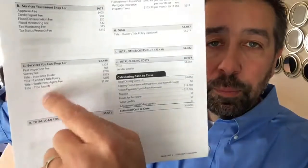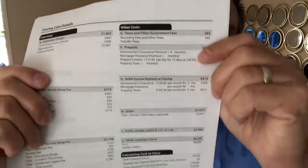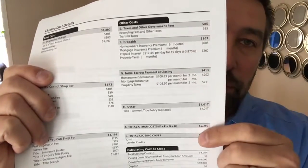Services you can shop for, but most borrowers don't, just because usually the lender gets you a pretty good rate on these, is things like title services. But those are things that you can opt to do with someone else. Or if you're purchasing, a lot of times you'll go with the seller's title company because again, they're giving you some sort of discount there. But you have some flexibility in here, but generally, again, in these two sections, the fees are probably pretty similar to any other lender. And then on the other side here, these things are, again, things that are really not controllable for the most part.